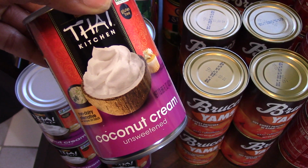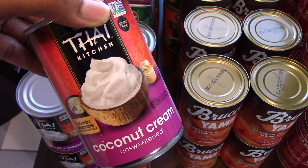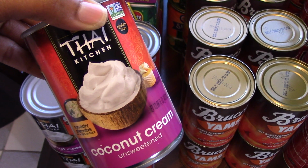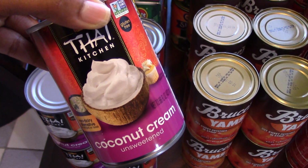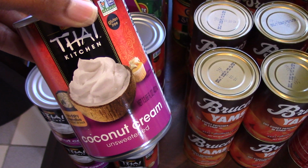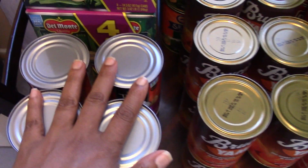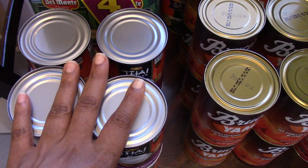The best thing about this coconut cream compared to the other ones is that you don't have to place it in the refrigerator so that the cream can become solid. The cream is already at the top with this particular brand, and I just scoop it out, use it, and do what I need to do. So this was a must-have, and I picked up 8 of these. All they had on the shelves was 8, so I just took them all.